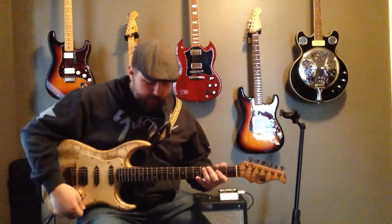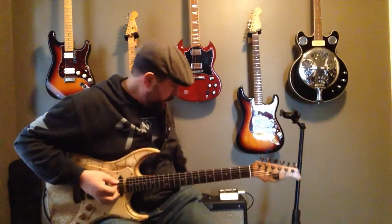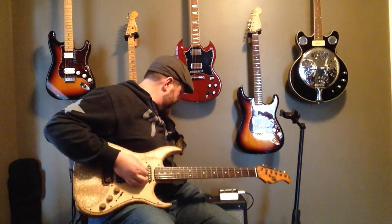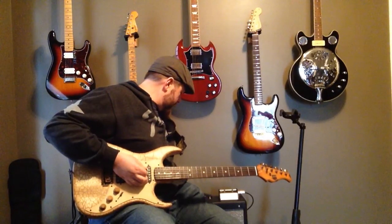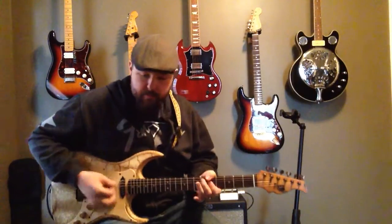But all right, we're going to do this as we do them all. This is the clean sound without the AC booster, straight through. Our beloved new amp here we're using. I'm going to turn up just a little bit. These Fender amps are very touchy. It's either all or none.